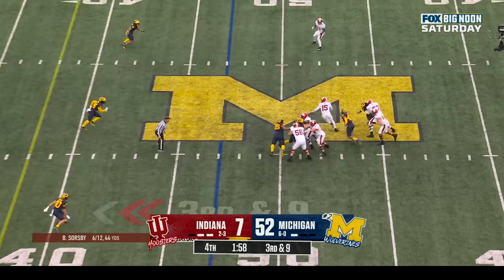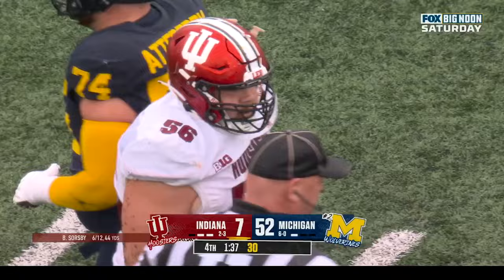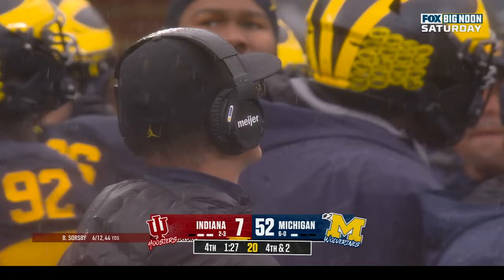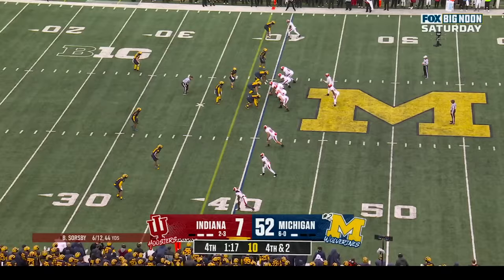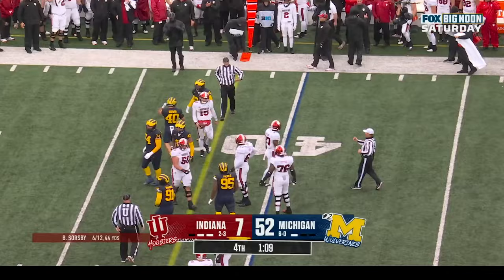And another fumble and another turnover. No, it looks like Indiana has it. Take a look, though, at Jim Harbaugh. They've won their last 24 non-CFP games and their last 18 Big Ten games coming into this ball game. And I thought it was interesting. I asked him the question, especially in today's world, on fourth down, Indiana going for it. And it'll be close. Let's see. It depends on the spot. Sorsby. Looks like he has the first down.